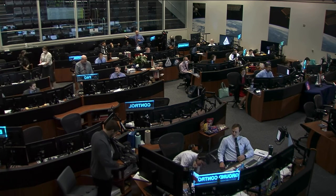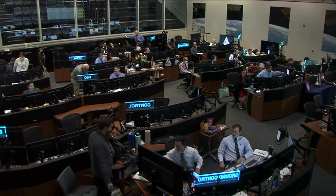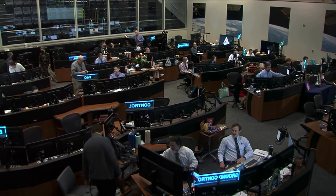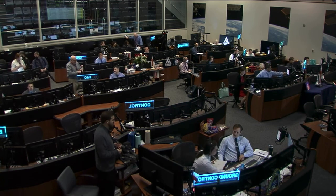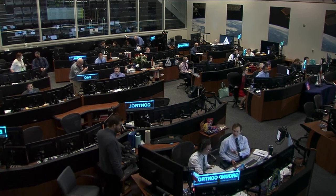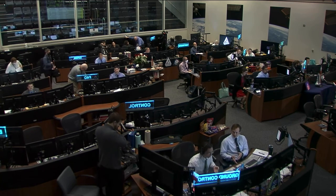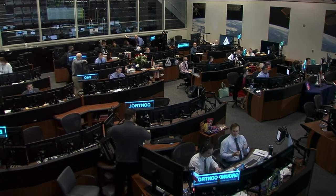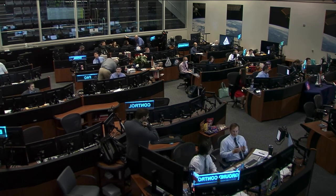Until then, the next milestone that we have coming up will actually focus on the International Space Station. Live coverage of the SpaceX Commercial Resupply Services 26 mission, a cargo mission with the Dragon resupply spacecraft, begins at 2 p.m. on Saturday, November 26th, with a launch scheduled for 2:20 p.m. Eastern Time. That concludes our coverage for today. This is Mission Control Houston.